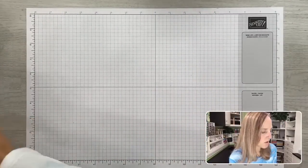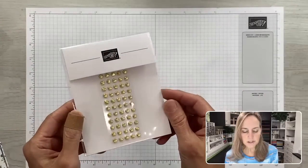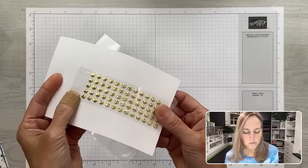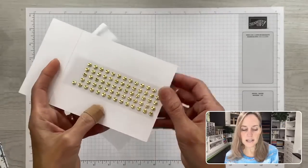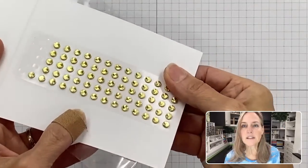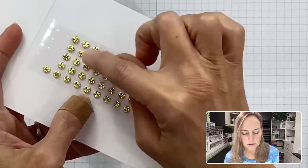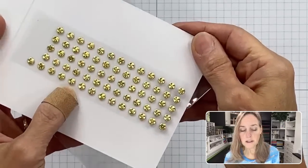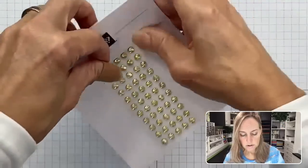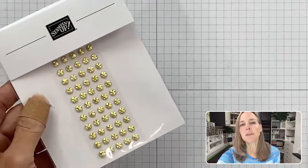One more thing that I want to share with you before we do the designer paper is this. These are fun little embellishments that are unique. I've never seen Stampin' Up! do an embellishment like this before. They're called gold swirls. If I zoom in, you can see that there is a little embossed surface to them that looks like they're swirling. Isn't that fun? And you can color these too, with the Blends markers. You're going to have a little bit of gold underneath, but yeah, it's going to be fun.